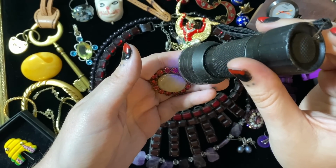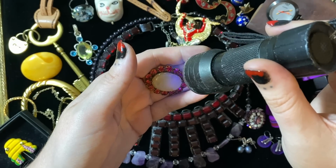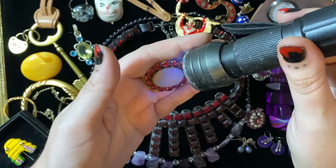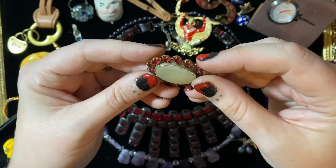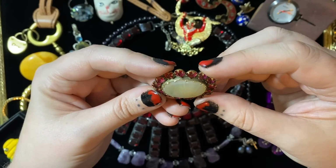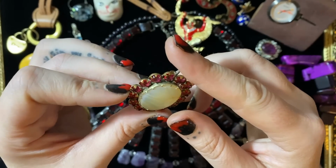There is a slight glow to the stones as well. Now rubies glow under a black light. I don't think they're going to be rubies, obviously they're not, but I just wonder if there's something else. If they were a proper stone, they would be open at the back, but I think these are probably just foil backed. And then for some reason, the glass paste is reacting.